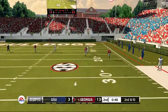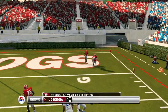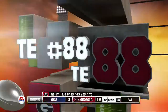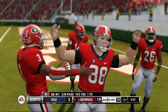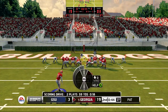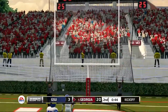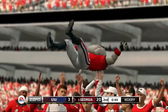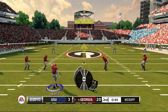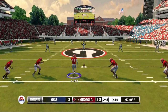Going deep. Quick throw, tight end, touchdown. And he tacks on the extra point. A quick two-play, 60-yard drive, and it's good for 7 points. The score now, 20-3. They line up to kick this one away.